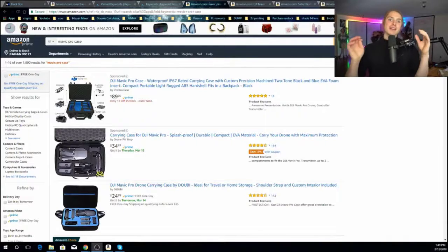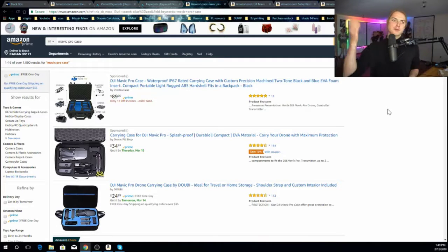So I always talk about adding value or differentiating yourself somehow when you go into a market to get a competitive edge and to build a brand. So I actually have a great example right here. Let's take a look. These are drone cases for the Mavic Pro. DJI makes their original drone case, but it's not very good. I'm using this because I have my own drone and I had to shop around for this.